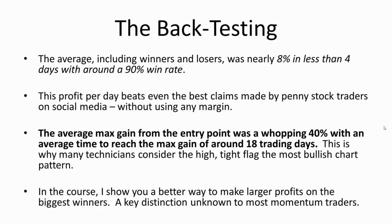Okay, and the average max gain from the entry point was a whopping 40%, with an average time to reach the max gain of around 18 trading days. Okay, and again, this is why many technicians consider the high type flag the most bullish chart pattern. Okay, so now a lot of these, of course, didn't go up 40%. Some of them went up 100% or 200%. Other ones went up 8%. A lot of them moved up far less than that.